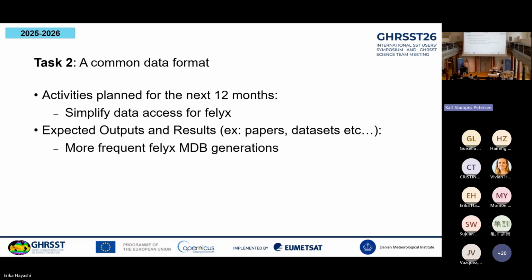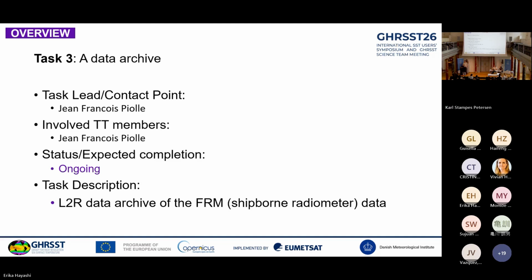And I said for activities in the 12 months, simplify the data access for Felix. Felix is the big MDB program at EUMETSAT, and there are some minor glitches with running it more frequently. So we would like it to run more frequently than it is currently done, but that's up to discussion. And the data archive, there's more people involved in that than Jean-François, but he's the team lead because he works at ISFRN and looks after our archive for us.